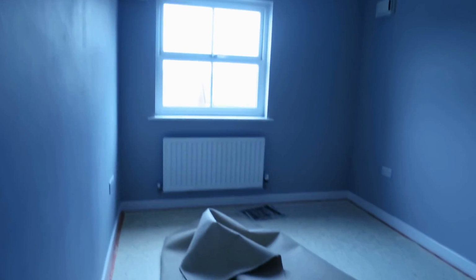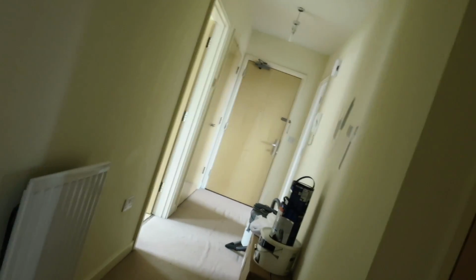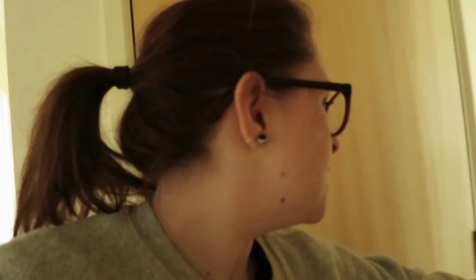So this is probably the only room that's pretty much completely done. I think we just need to do some more in the cupboard and then we're done. The only place we haven't touched yet is the hallway, which is fine. Then we've got in here the bathroom. It's nearly there. One more coat which I'm going to be doing today. It's going to look awesome.